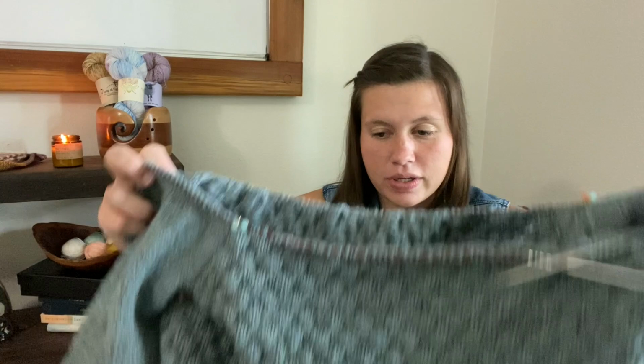But last weekend I went to the coffee shop for a few hours by myself, and it took me about an hour and a half to successfully rip back to where I knew I could correct my mistakes and pick the stitches back up. But I did it, and now I am plugging away at it again. So let me show you the project.